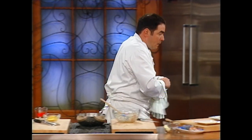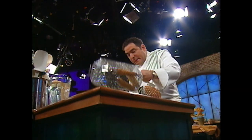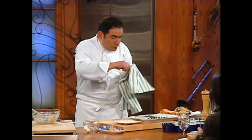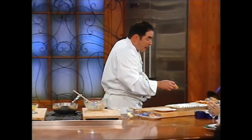You with me? All right, we're going to take these cannoli shells out right now. Look at how beautiful they look. Going to let them drain gingerly. It takes about a minute or so, and then we're going to twist them just like the cannoli. We've got these beautiful shells that we're going to stuff with the lobster mascarpone. When we come back, I'll show you exactly what they look like. Stick around. Doc Gibbs.